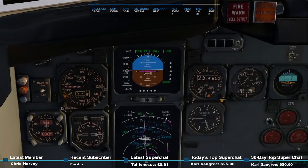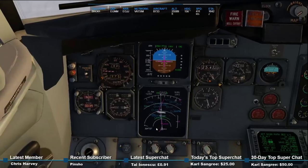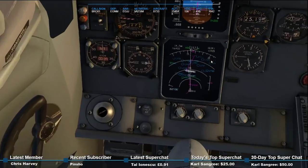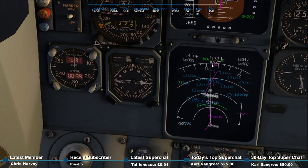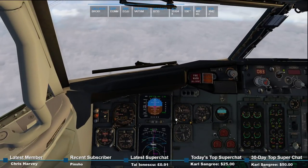We're doing a measly 412 knots today, a very slight tailwind, but you can see, look, this heads up display bent me, so we're actually heading 157 degrees, but we're tracking about 154 because that wind's coming in from the left there.